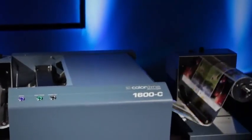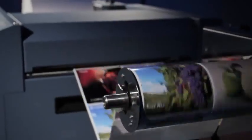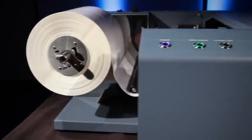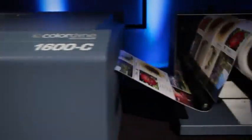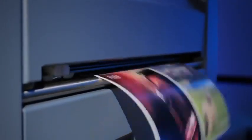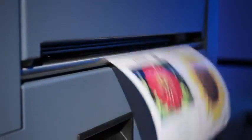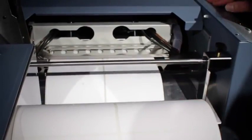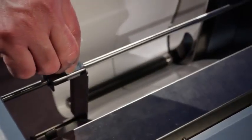The Colordyne 1600-C high-speed continuous color printer features lightning-fast throughput speeds of up to 12 inches per second. Available in roll-to-roll or fan fold, the 1600-C delivers full process color as high as 1600 by 1600 DPI and prints 2 to 8.5 inches wide with a full bleed.